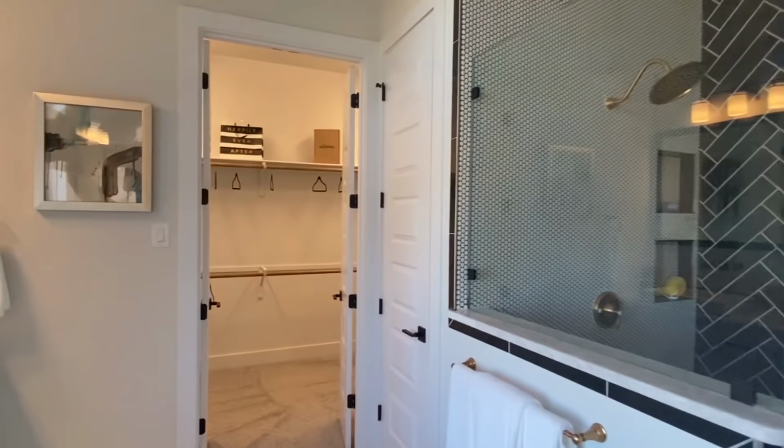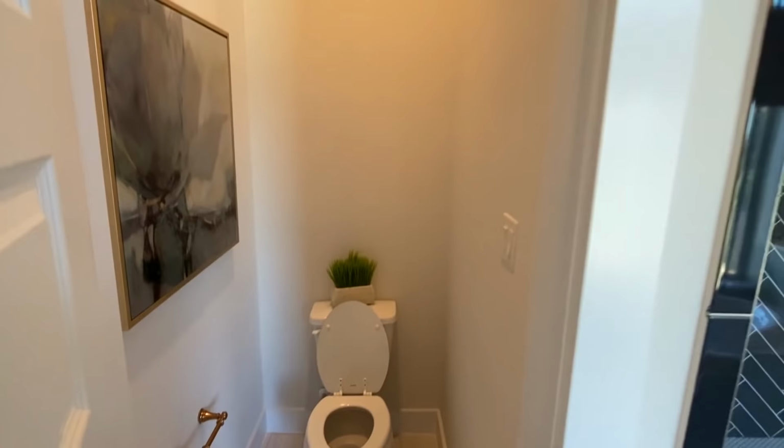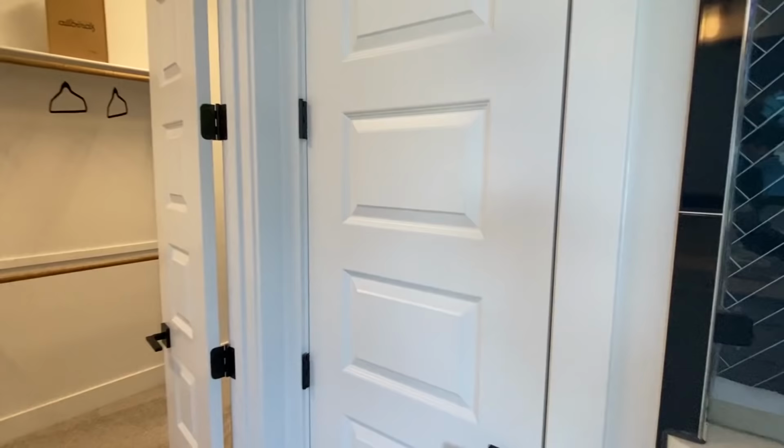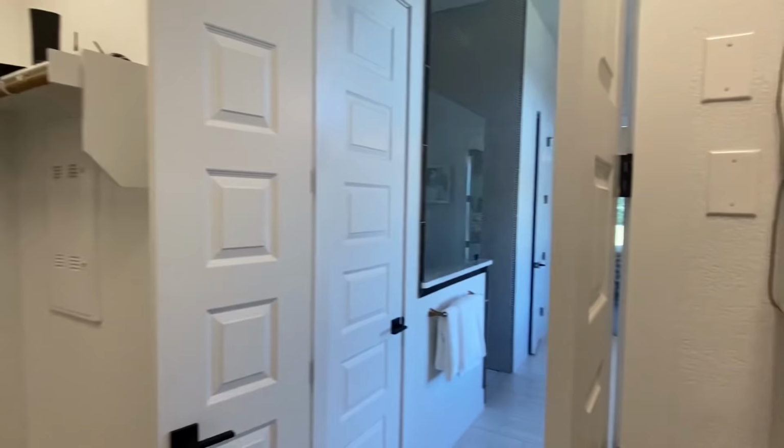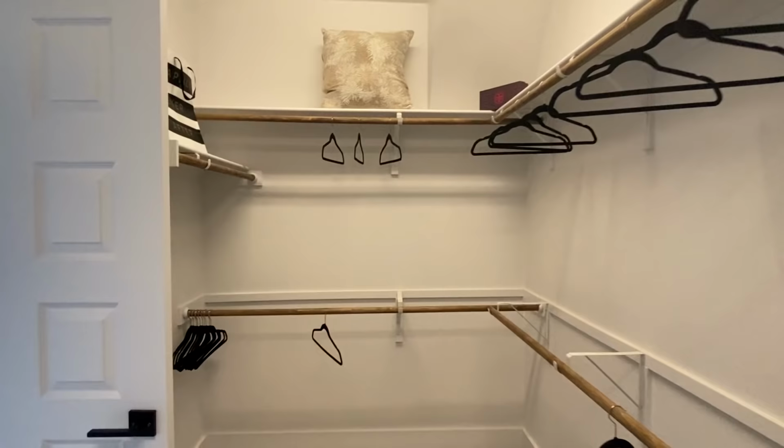Speaking of this door, what's behind here? Oh, it's the water closet. Now we're all the way back around to this closet. And that's where we're gonna go next. And lastly, I can't believe I showed the shower before I showed the closet. I don't typically do that because I like to save the shower for the end, but I was just so caught up.